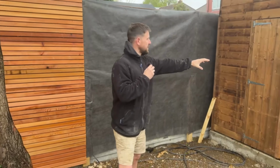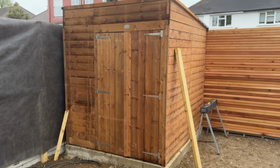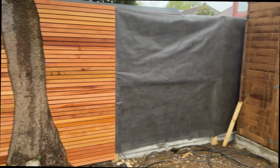We started building the shed. We've literally got a tiny little bit to do, some of the fascias, and then a little bit more felt to put on top, and then that is completed. We've done all the battens at the back. We've put all the battens at the back as well to shore it all up.